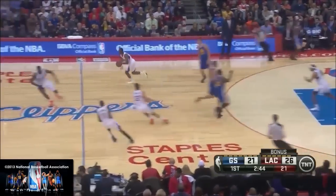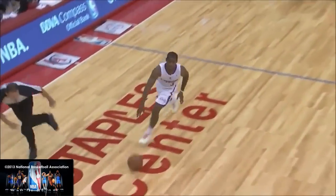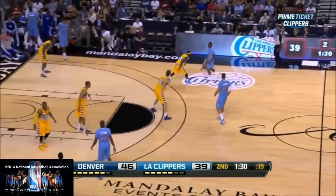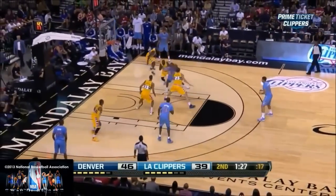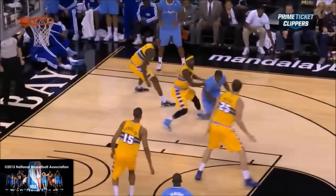Second pick right there by Draymond Green. Retaken by Paul. 4-on-1. Chris Paul with the elevation and the sledgehammer. Pretty play by Paul. Lead, minute and a half to go. Paul trying to take over here at the end of the period. He got the bucket to fall and get fouled.